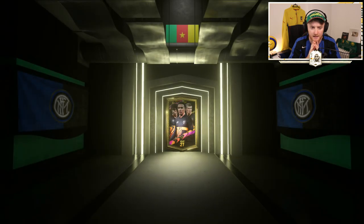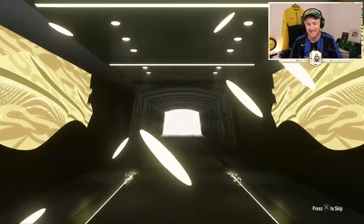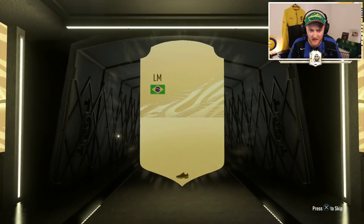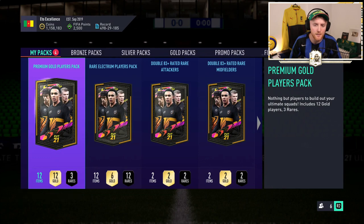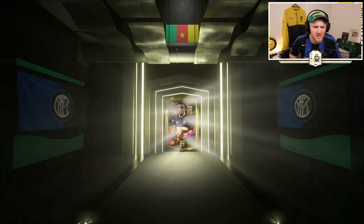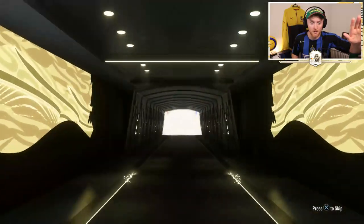Is this the day we get ourselves a team of the year? I'll even take a team of the year honorable mention if I'm being honest. Hey, no ball. No walkout. We get ourselves left mid Brazilian Bernard. And then we open the premium gold players pack, which I'm not sure where I got this from. Maybe a previous team of the year challenge. Who knows? But we get a walkout. We get a walkout. Go on.